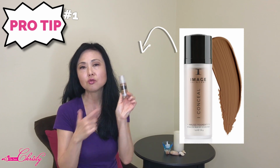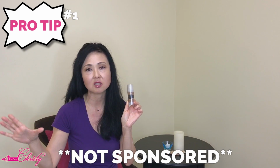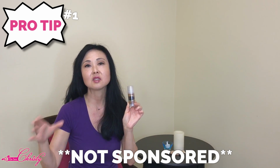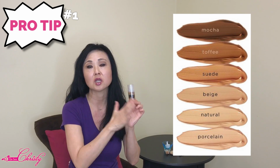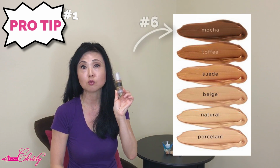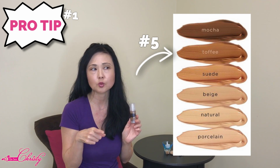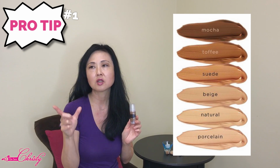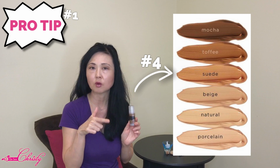So and this one is mocha. The unique thing about Image Eye Conceal, and they are not paying me to say this, is because I've worked with this, instead of having all these different colors, they actually work with the 6 different Fitzpatrick skin categories. So this is the darkest one, and this one is mocha. They also have toffee, which is probably Fitzpatrick 5, and suede. I think that's Fitzpatrick 3 or 4, maybe 4.